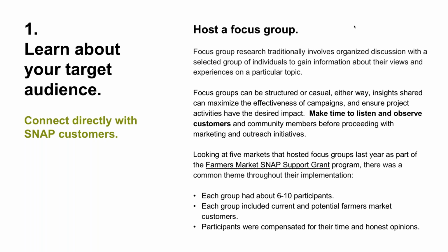So we saw with the Farmers Market SNAP Support Grantees, there was a group of 5 grantees who spent a lot of time on this step, on hosting focus groups. They all did them a little bit differently, some of them very differently, but there were some similarities between all the focus groups. Each had about 6 to 10 participants. Each group included current and potential farmers market customers, and each compensated the participants of the focus group for their time and their honest opinions. So they were not always compensated with money, but they would have a tote bag or a voucher to spend at the market or some sort of thank you for their time.